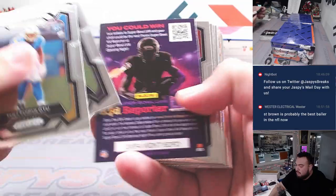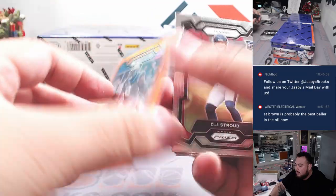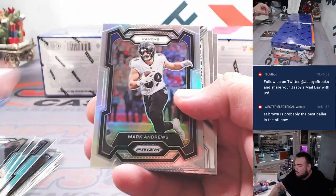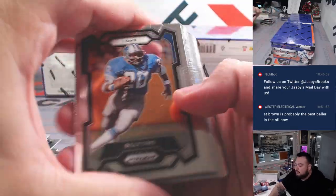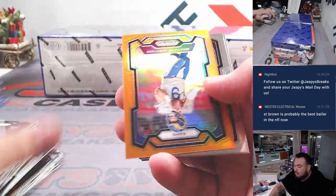All right. All-purpose DJ Chark. And then we got a Brian Burns. Out of 249, CJ Stroud. And how about a LeVar Arrington to 49 for the Washington Commanders? Going to Roy. Sensational signatures. We got Rondale Moore. And Matthew Stafford to 249.